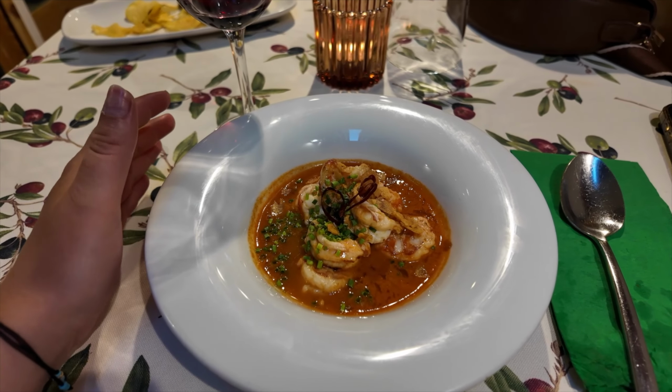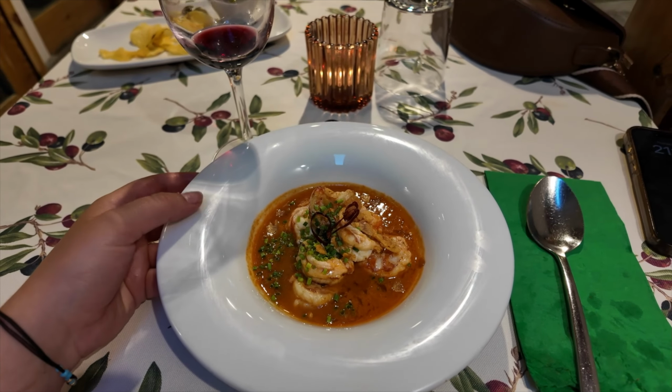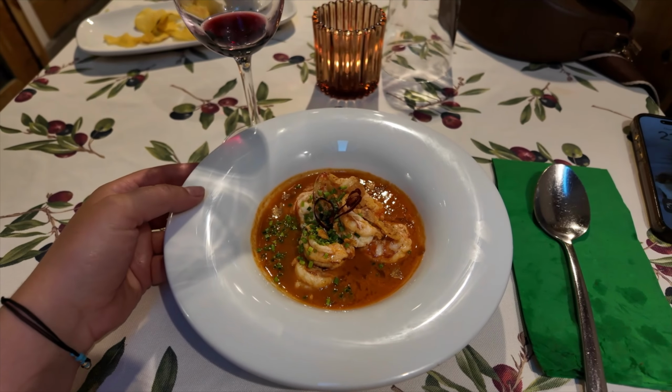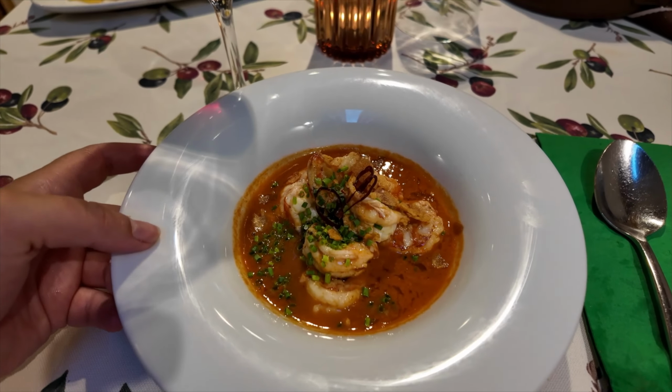I was going to just stick with what I was given, which was ribs, but I decided that I did want the prawns that I really, really wanted, and I'm glad I did that, because how good do these look? They smell amazing as well.